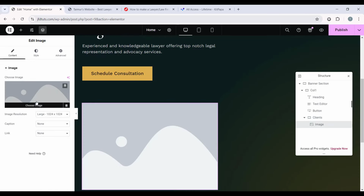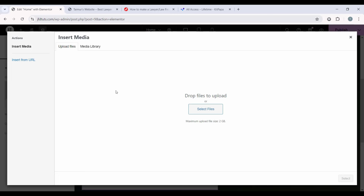and from here we have to select the image, and it will open a media library. So here we have to upload our images.